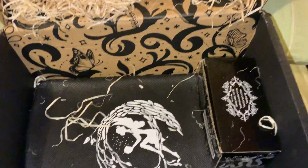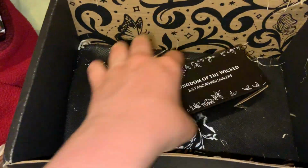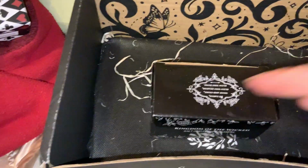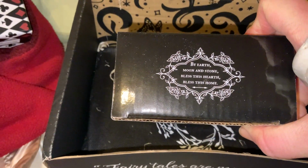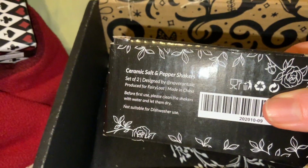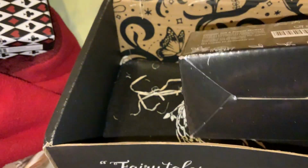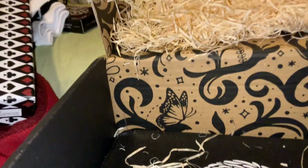And then our final item here, you can see the box got a little dinted on the way here, is Kingdom of the Wicked Salt and Pepper Shakers. So this says, by earth, moon and stone, bless this hearth, bless this home. And it says, a set of 2 designed by Nova & Tel, produced for Fairyloot, made in China. Before first use, please clean the shakers with water and let them dry. Not suitable for dishwasher use. I'm just going to sit this down for a minute whilst we open this.